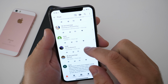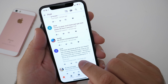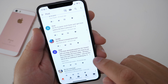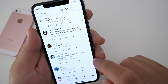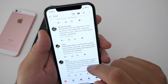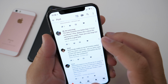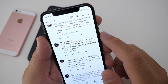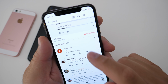A lot of people saying great, okay, but some bugs. Great. It's been absolutely great for me. I haven't seen any bugs whatsoever, yet I have to say this is probably the most stable iOS Beta 1 I've ever seen. I would agree with that, like I said. Can't play Fortnite. It crashed after I started it many times. So some people were asking me that, and yeah, if you're really into Fortnite, you may want to hold off on this. The beta honestly runs better than iOS 11.4 on my 7 Plus. Battery life is about the same, but it's a beta. Great on the iPhone SE, much faster.